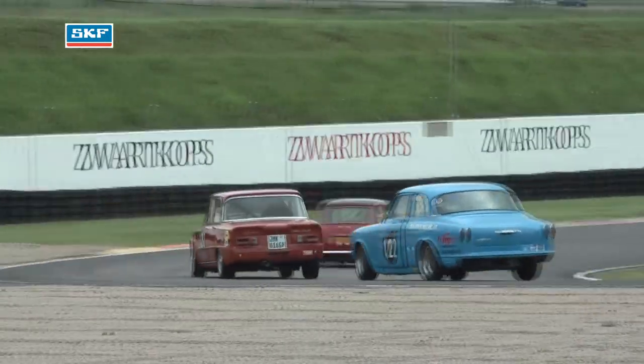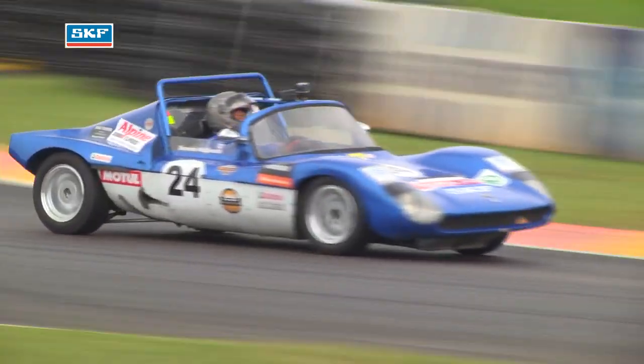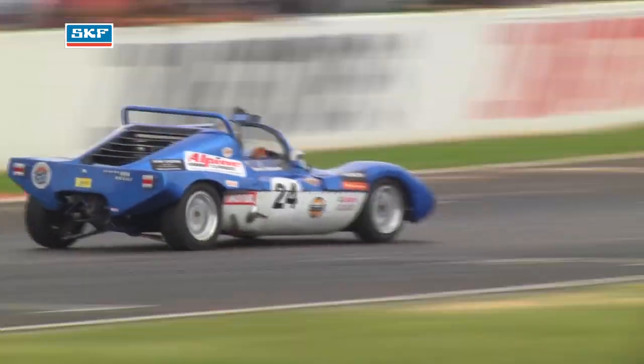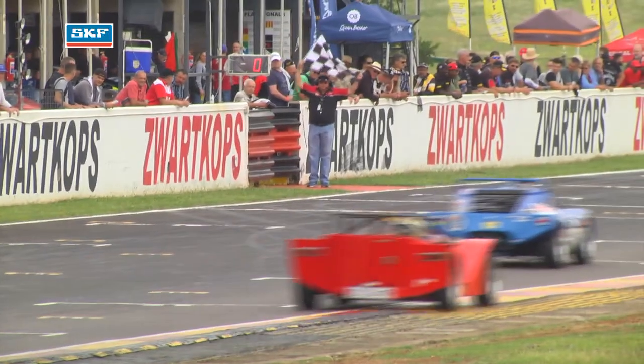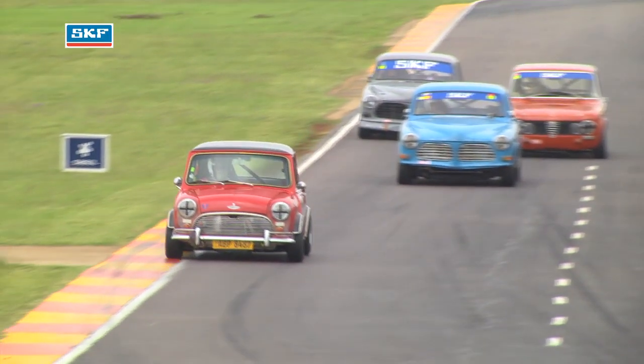So the light blue car is Vic Camphor. The grey car is Poulter. Poulter, as I said, having a little bit of gearbox issues. No issues up front, though. I said watch out for that Renault Mpiti, and it is absolutely perfectly done by Dennis McBeath. Timed to perfection to take the win in the Nomads.